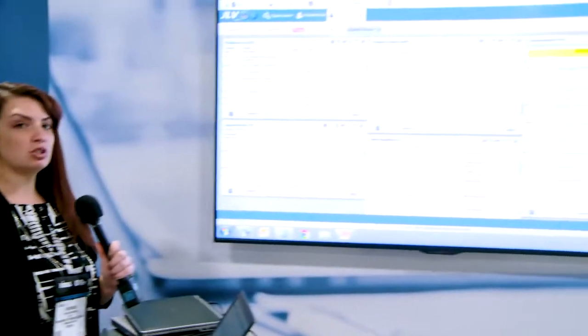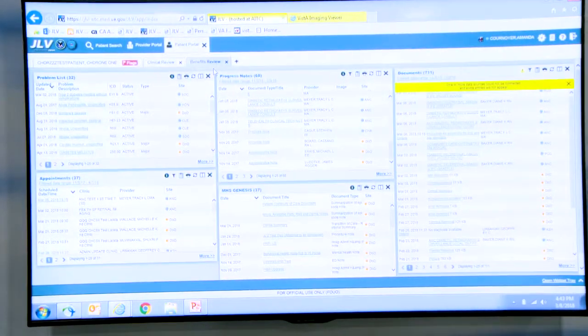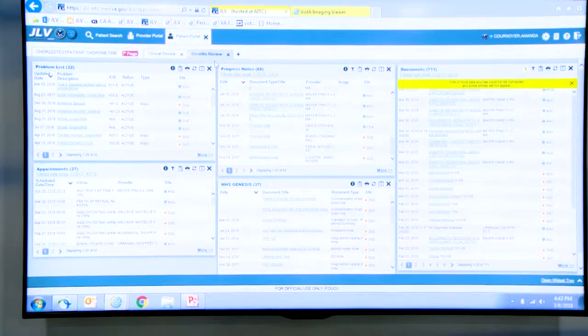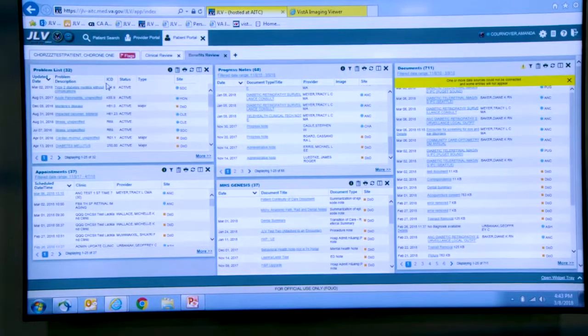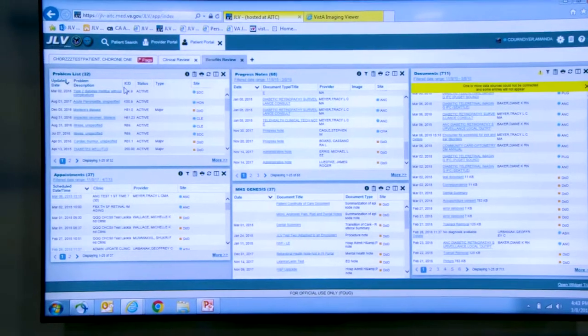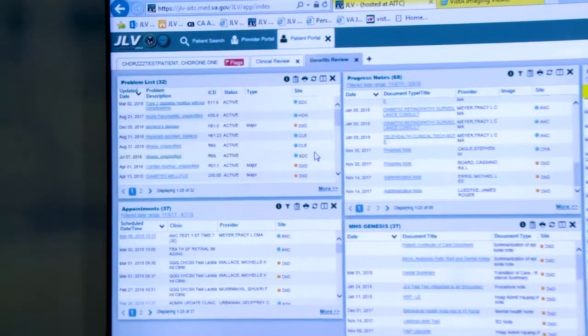So I want to give you a demonstration of what I would be doing if I was going in as a Veterans Benefits Administrator trying to grant somebody a service-connected claim. What I'm really looking for is, first, that the diagnosis that they've claimed exists. I'm going to come in somewhere like my problems list where I'm pulling in all the VA and DoD diagnoses.